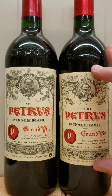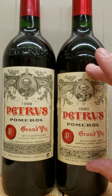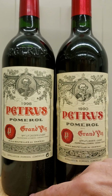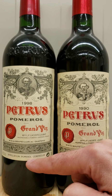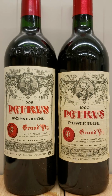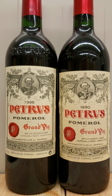Where the label has been positioned is very, very important, especially in younger vintages, because now Petrus measures the distance between the bottom of the bottle and the bottom of the label. It's a very specific distance. I won't tell you what it is, even if I know. But it is very systematic now with Petrus. They actually put the label at an equal distance.